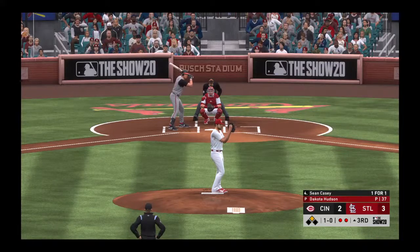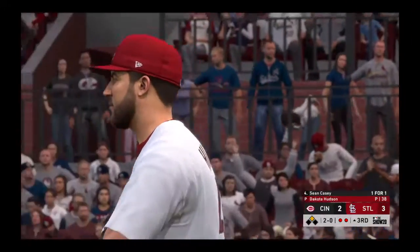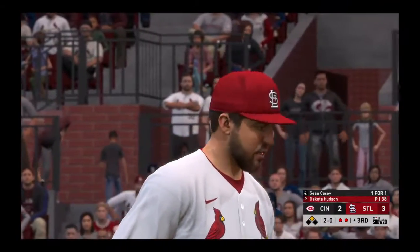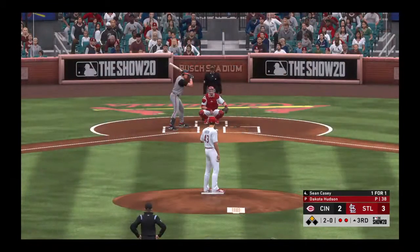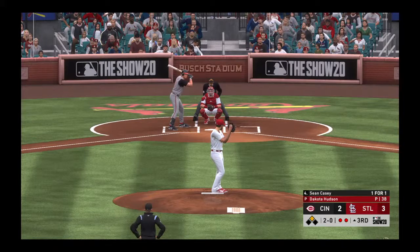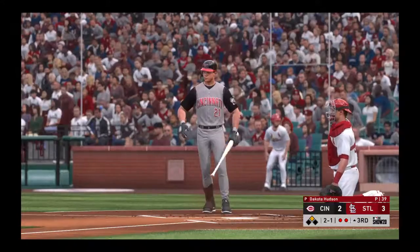Hey, I get it. He's looking for a ball to drive, but that ball was a little bit too far up in the zone. That's inside. That's one you normally pop right up. 2-0 now. Third inning. Already a 3-2 ball game. Too far out in front that time. He can't keep it fair. 2-1.